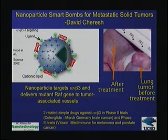This is the particle that Dave has used in his studies. He has over here another particle, and what's so important about this particle is it has these green things on it, and these green things are a molecule that sticks to that protein that was only on the surface of the cancer vessels. That's what he discovered, this alpha V beta 3. And then he wants to kill off those cells.